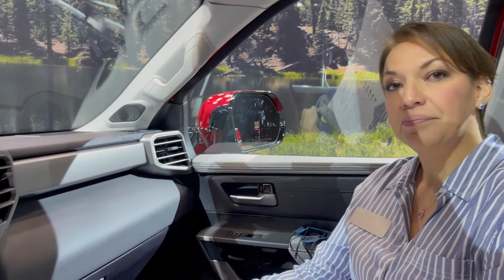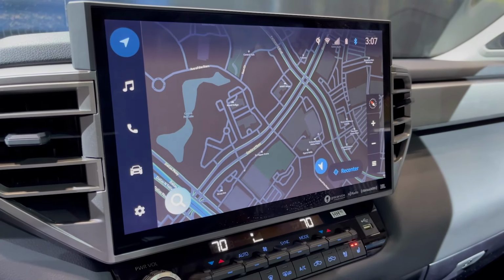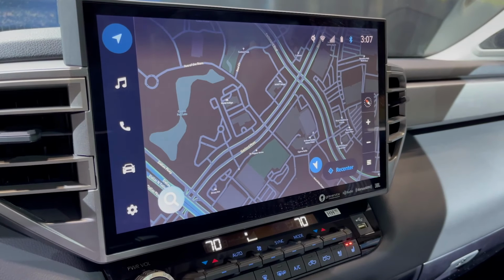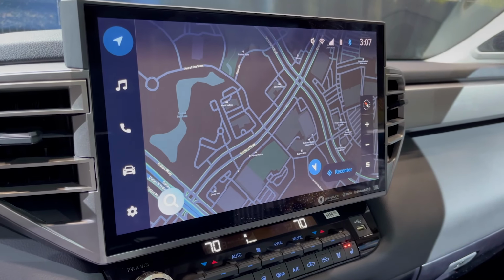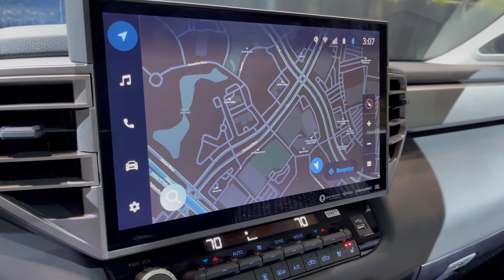Wow. All right, what else do we want to know about the multimedia system? Well, the multimedia system also offers a lot of cool features. So one of the features that it offers is the integrated streaming capability.